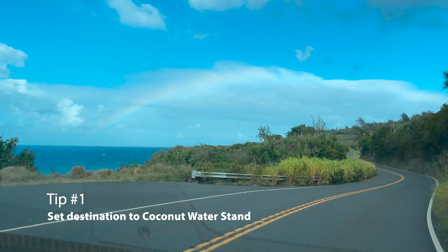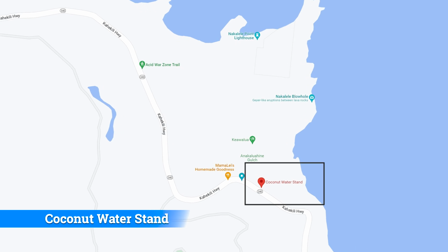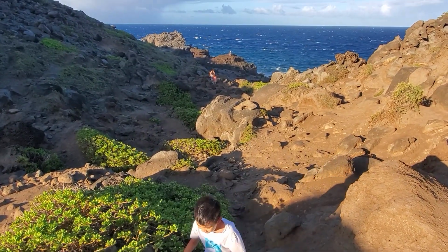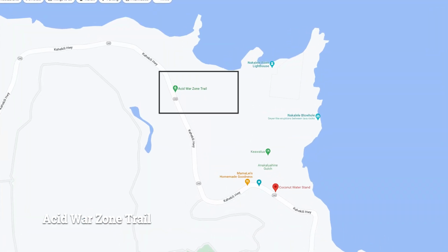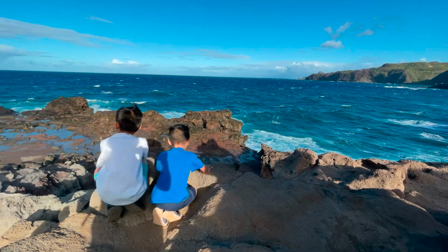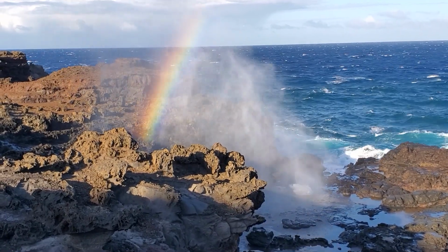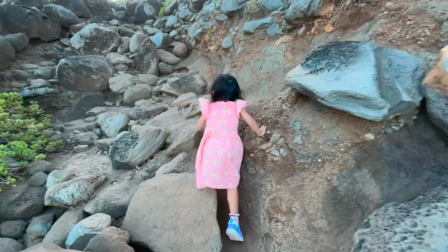Some tips on how to get here. The easiest way is to set your destination to the coconut water stand. From there, it is a short hike on uneven terrain that often involves scrambling. We decided to do a more scenic hike from the Acid War Zone Trail. From there, we hiked east, went down to the Blowhole, enjoyed our time there, and then hiked back up towards the coconut water stand.